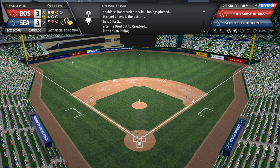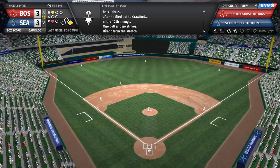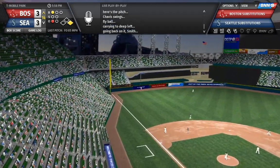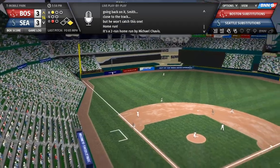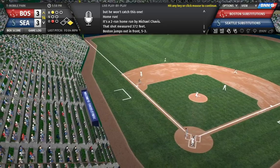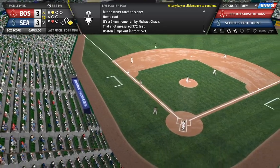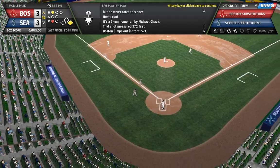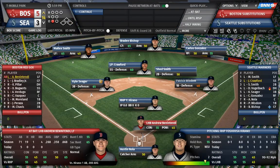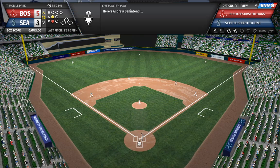Chavis hits it well out towards left field. That's going back, and the Red Sox get it up and over the wall. Michael Chavis came in as Ryder Jones got injured earlier in this game. Third up out of the game for Chavis, and he gets a hold of one. Goes deep out to left field. 2-run home run. Red Sox take a 5-3 lead in the top of the 14th.